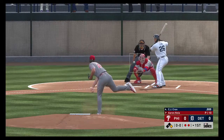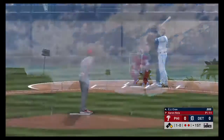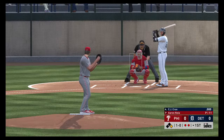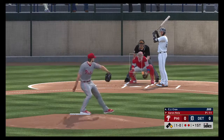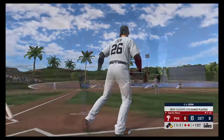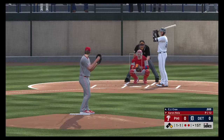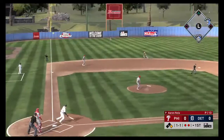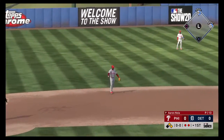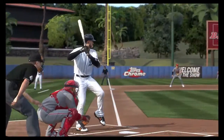So that'll bring up C.J. Cron. Nope. Can't find the zone there as he lays off the breaking ball. Here it comes, 1-0. A swing and a shot hit down the corner. And it's a foul ball. And there's a line drive base hit to left field. He got the pitch he wanted, and he didn't miss it right there. Hammer job.